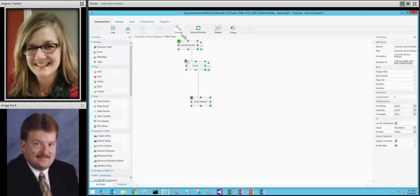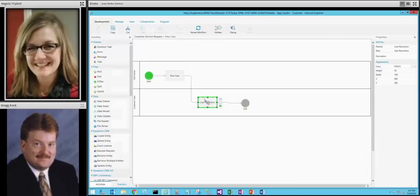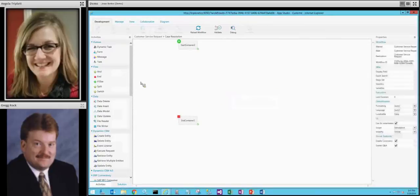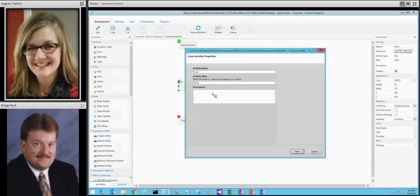And let's go ahead and finish that process up. And then drilling into the case resolution step here. So we finished the intake of a new case. We'll go ahead and look at case resolution. Again, using dual view, I'm drilling down into that activity or that container. And I'll go ahead and put in a task. And the task may simply be an alert that goes to a particular resource. So for example, in this case, we'll say that this is customer case resolution. And a task comprises a message and a form, typically.